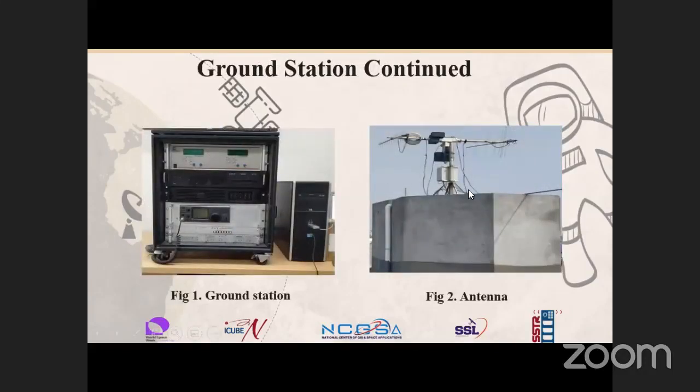Now this is the antenna. It is mounted on the roof of Raza Block, IST. We have two Yagi antennas, and these are very high gain directional antennas. We choose an antenna on the basis of factors like gain, beamwidth, and polarization. Polarization is the orientation of signals transmitted from the satellite relative to that of the receiving antenna. In polarization, we have linear polarization and circular polarization. But circular polarization is preferred on the spacecraft and the ground station to have a stable communication link.